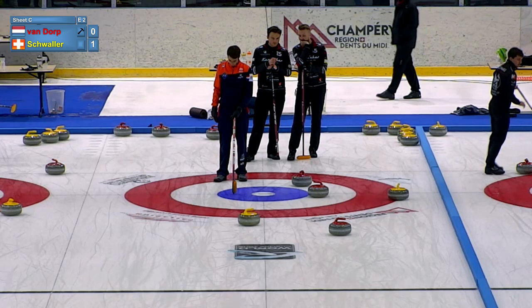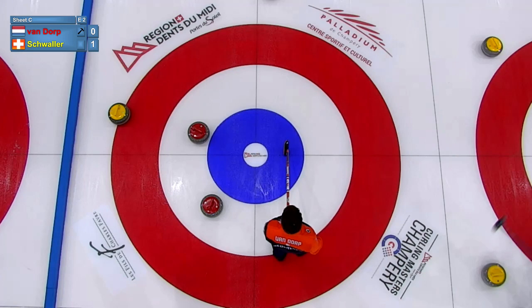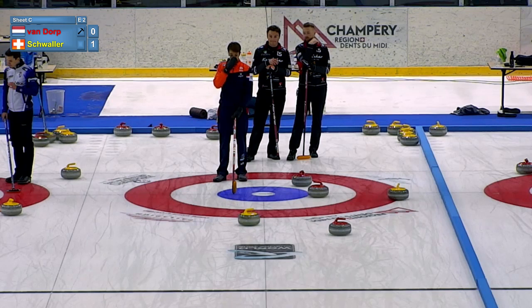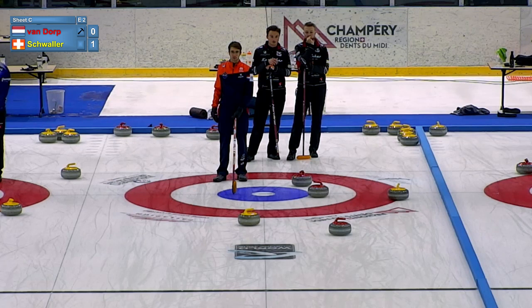And now this Dutch team would like to come down, put the red into the red circle, and basically show half of all three of the red stones. And by showing half, if you can imagine a third rock just behind the guard, by showing half on all three rocks, you kind of ensure that if the Swiss do play a hit, they will roll out of play. So showing half of all three rocks would be the plan here.